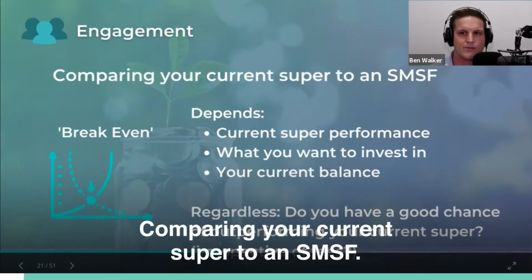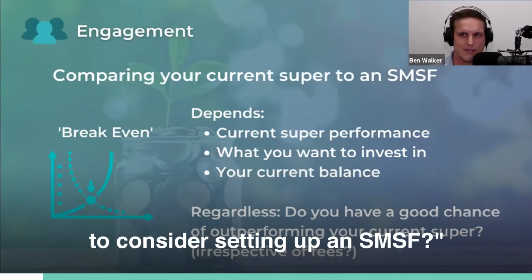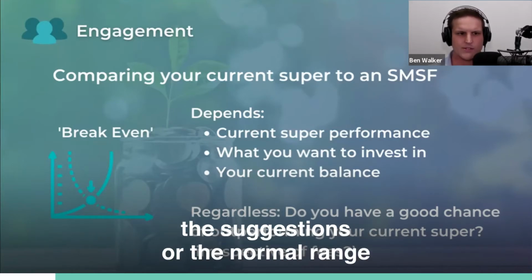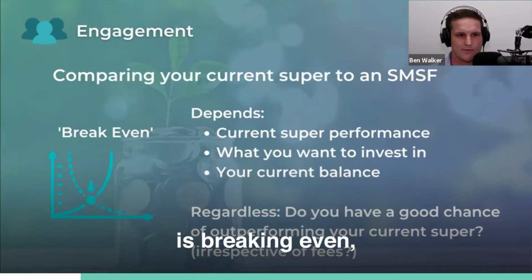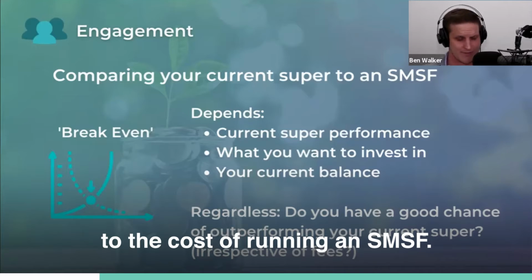Comparing your current super to an SMSF. Now, a lot of people ask, how much do I need in super to consider setting up an SMSF? If you Googled that question, the normal range is about $200,000 to $250,000 in super. But the idea they're focusing on there is breaking even, comparing the costs of your current super to the cost of running an SMSF.